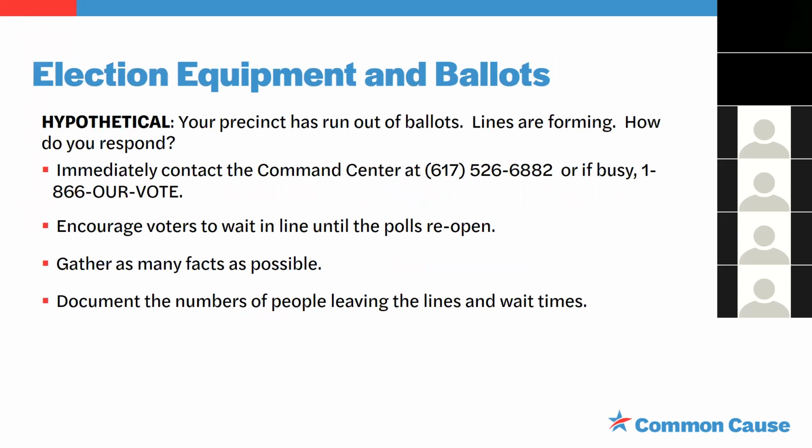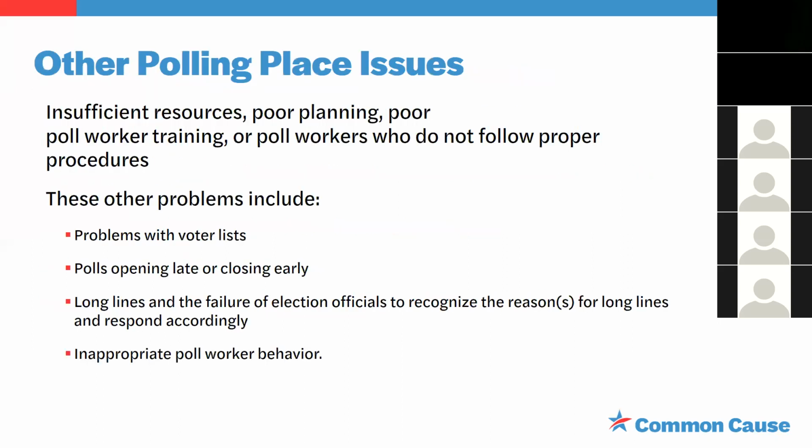So the printing does run out of ballots, things have stopped and people are waiting, lines are forming. How do you respond? The first thing you always do is call the command center and/or the 866-OUR-VOTE hotline. You try to talk to voters in the line, asking them to wait. Try to get as many facts as possible about what's going on. And if you can, document the number of people or get their story, like, I couldn't stay because I had to go back to the babysitter, or whatever. Both in terms of wait times and specific stories, that would be great.